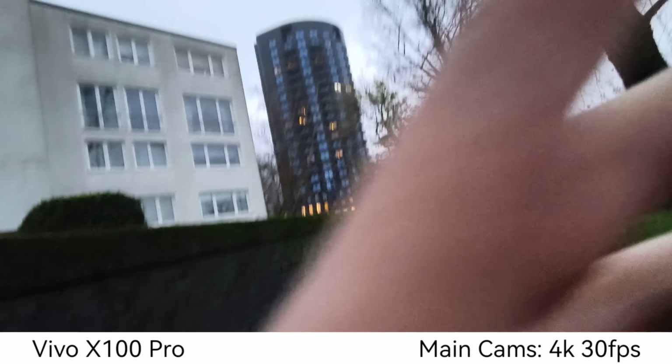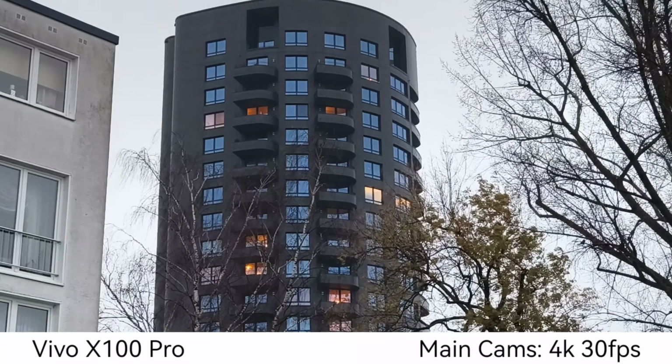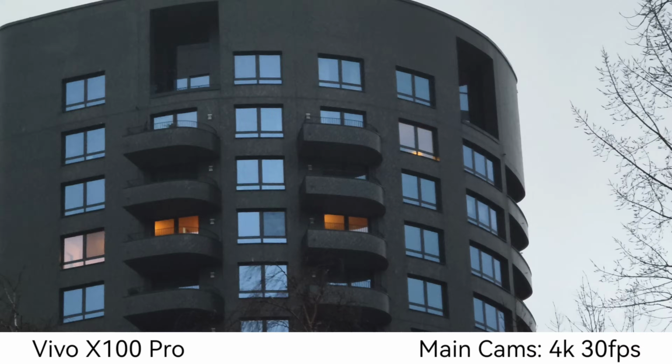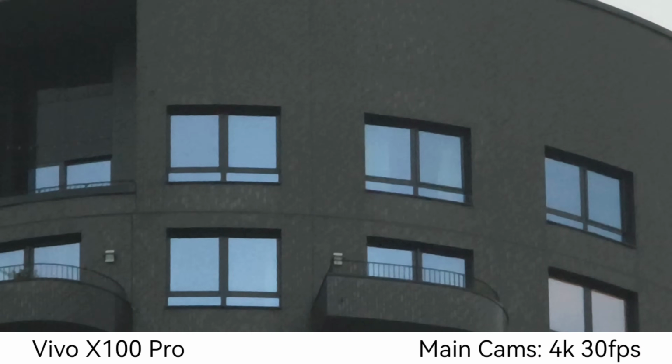Let's try zooming in on something. There we have this little tower there. I can zoom in 2 times. I can press on 2 times again to zoom in a little bit more if I want to. Or just go to 4.3 times. And then I can go in and zoom up to 10 times in 4K.